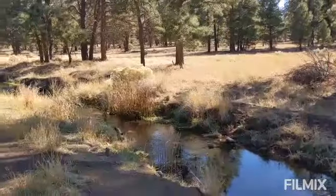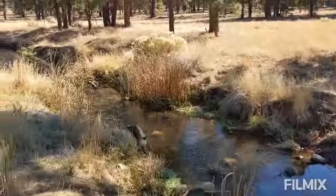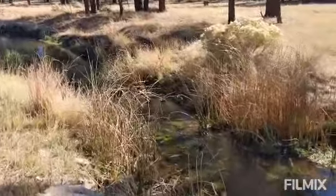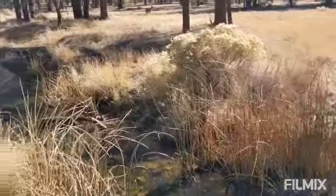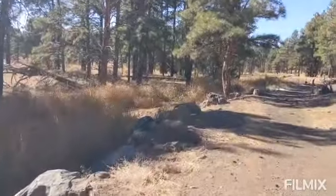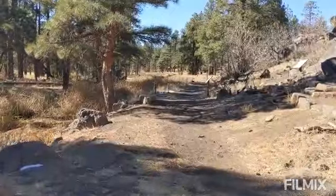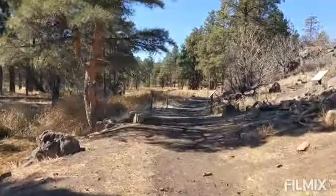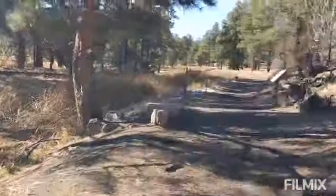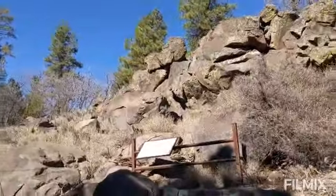We're back down to the stream. I explored along the stream a little bit, saw a really cool duck, was not able to get close enough to get a good picture of it, but so I'm heading back towards the Don Weaver Trail. The stream is still here on my left. The Waterbird petroglyph site is there on my right.